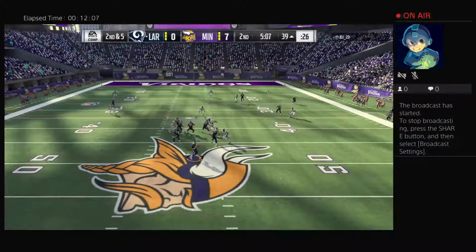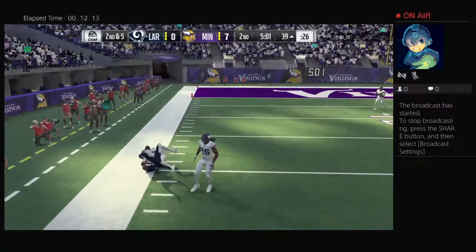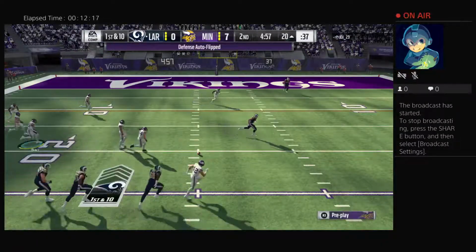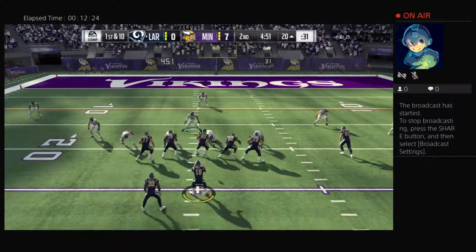On 2nd down, here's Goff. Steps away to his left. And the open receiver, it's Robert Woods. And they'll get this one down to about the 20-yard line. They got 18 yards out of that one, and it gets them a new set of downs.